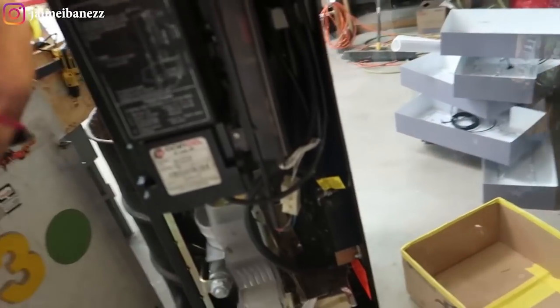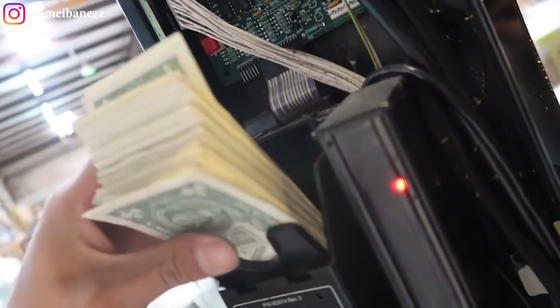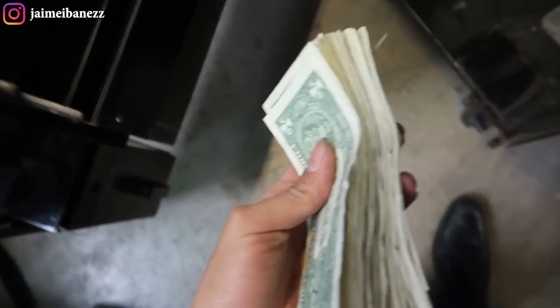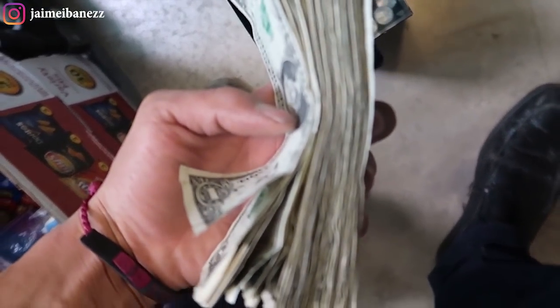Okay, first things first, of course, let's check out the money. So that's pretty good compared to the other 2 machines in the front. That is a pretty good stack. So let me take that out. Now let's see how many coins we got. Not too much, but we did get a pretty good stack of bills, so I'm gonna go ahead and put that in there for now.